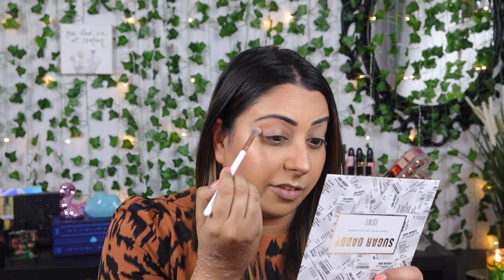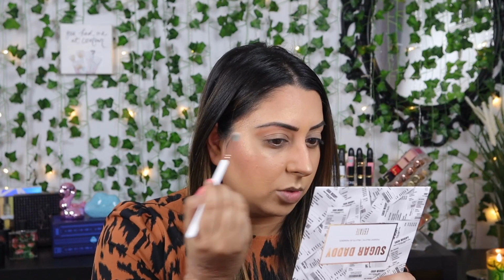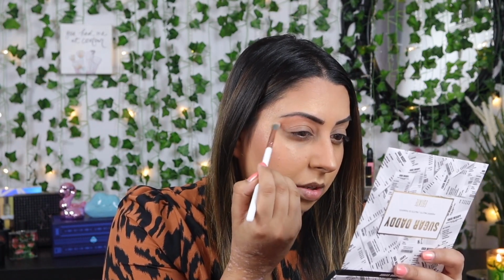It feels like they're quite pigmented because that's showing up pretty good right off the bat. I'm not gonna blow this out too much today. I just wanna end it right where my eyebrow is. Yeah, I'm liking how that looks. It kind of gives you that whole bronzer vibe, that bronzed terracotta vibe. I will say it's blending out quite nicely so far.